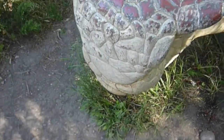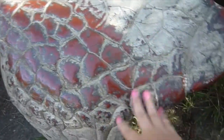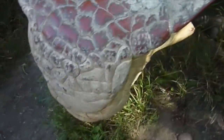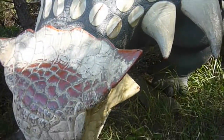Very nice to see you. That's so big. Yeah, it's so big. And it has a nice material. It's really cool. The colors, so many people have touched it. Yeah. No kidding.